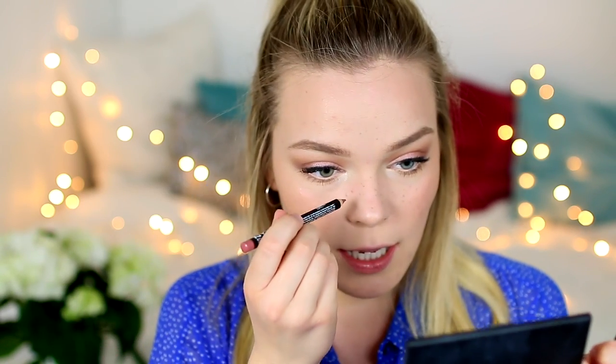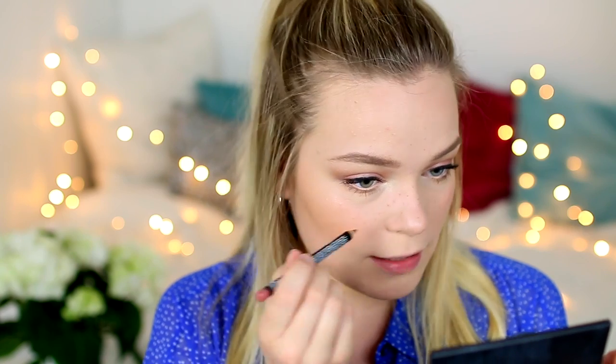Okay, now I'm gonna try and use a lip liner. I have three alternatives here. Okay, I think I'm gonna use the NYX lip liner in Natural, and I'm gonna create some more freckles. This is a little bit more red toned, and it's also gonna just create different shapes to my freckles.